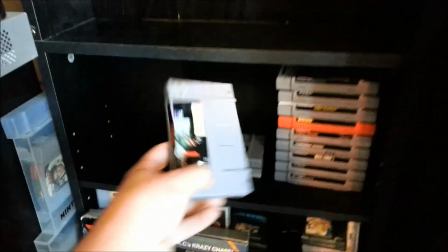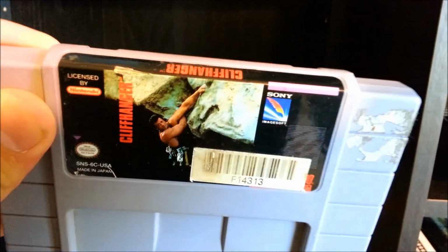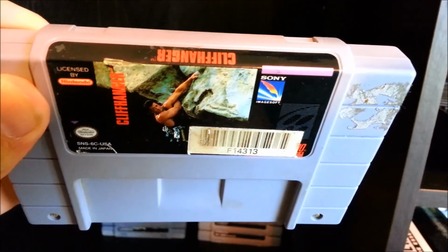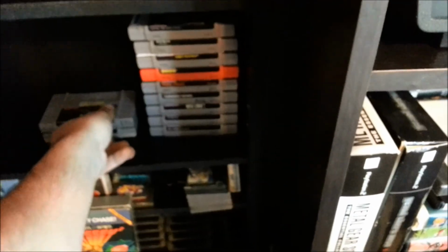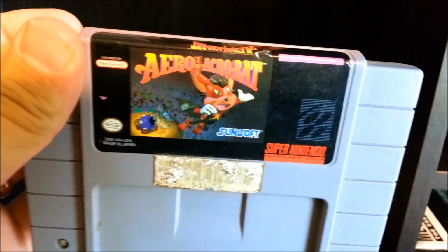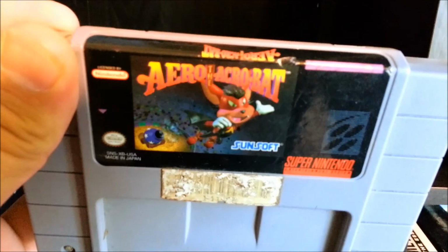Next up we have Cliffhanger with Sylvester Stallone, and not that great of a game. It's alright. I've played worse games. Alright, let's see what else. Aerobat. Fun game, but it's kind of weird. It's made by Sunsoft, and they make good games. And I don't know. You have to try it yourself. It's kind of a weird game, but it's not bad.